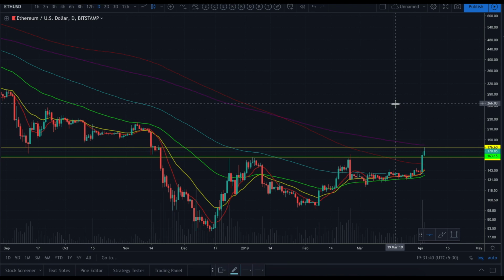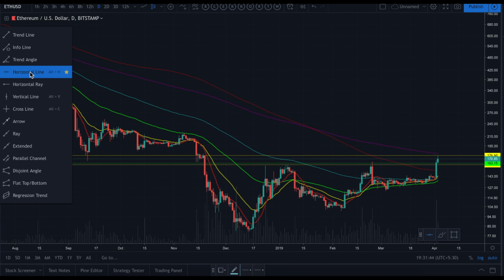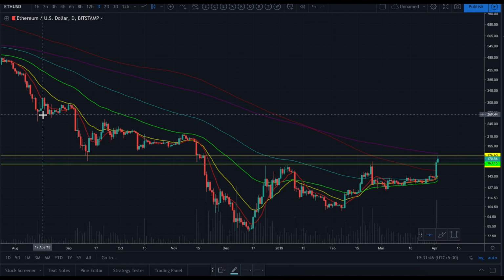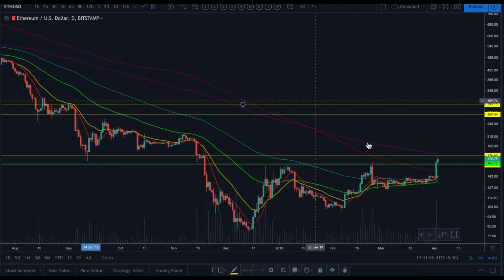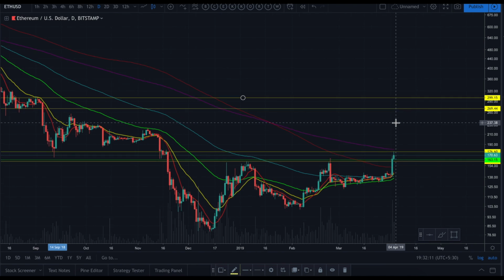So what am I looking for after? We talked about how we are looking for this zone over here. Let's put our horizontals again. The 269, and more importantly for me, it's the 299, or you could just say $300. That's what I'm actually looking for as the next major resistance. So if we do break past this 200 EMA, I think price is going to get sucked into this zone over here relatively quickly. Okay, so there's something else I did want to talk about.